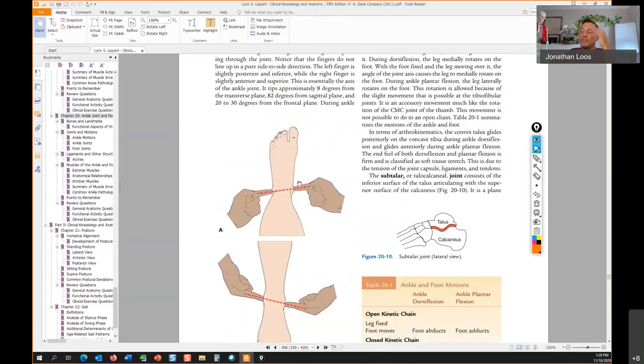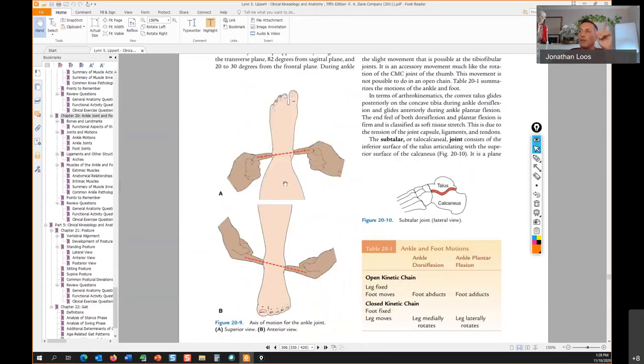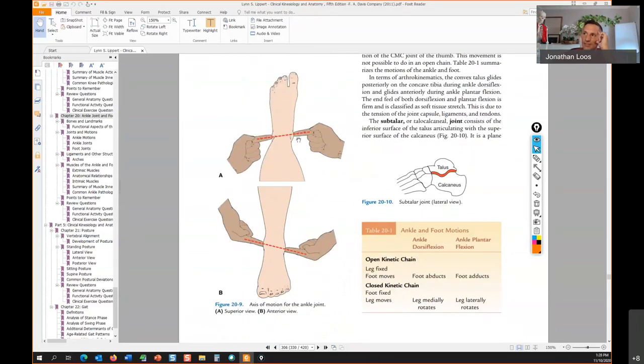Okay. So these images are actually better. You see here that the axis for the ankle joint, for the talocrural joint, is not perpendicular to the sagittal plane, that it's kind of tilted a little bit at this angle. So if this was going to come up into dorsiflexion, you can see that the bottom of the foot would actually be turning out a little bit to the left. And when I go down into plantar flexion, it would be pointing down and in towards midline a little bit.